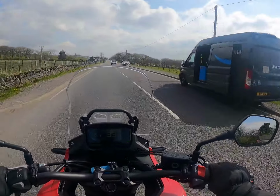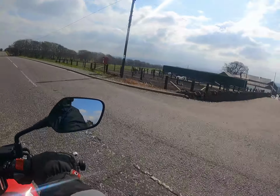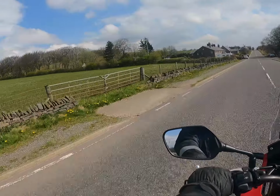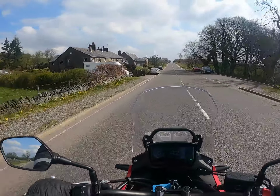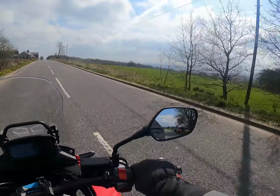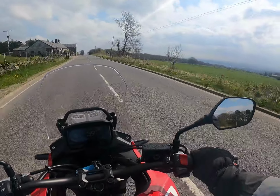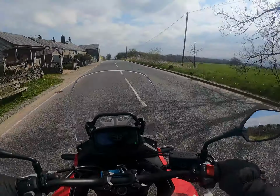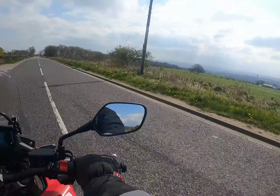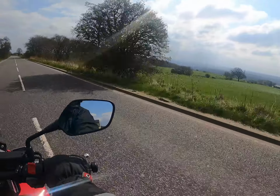That's it, let's just... wow. And I did go down Barrows Bridge once on the big GS, and it was a nightmare to turn it round. It's so steep. What a lovely place to live on the top of here, eh? It's an absolute view and a half.